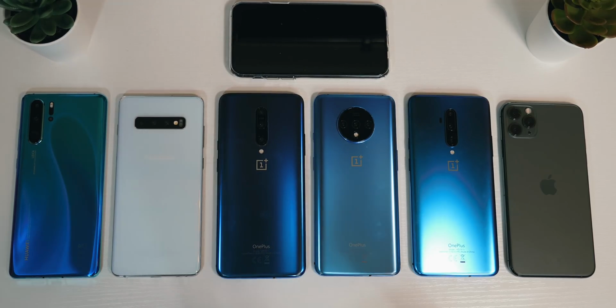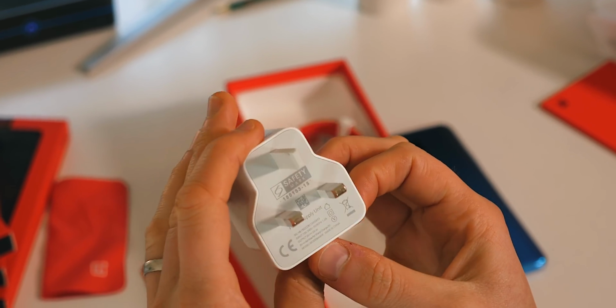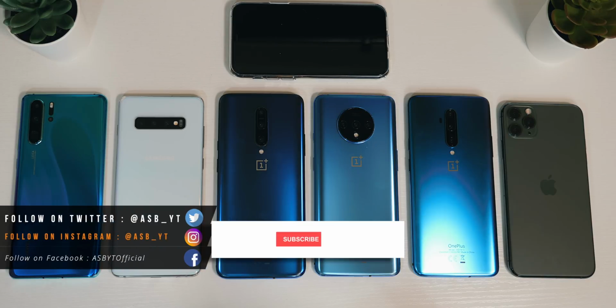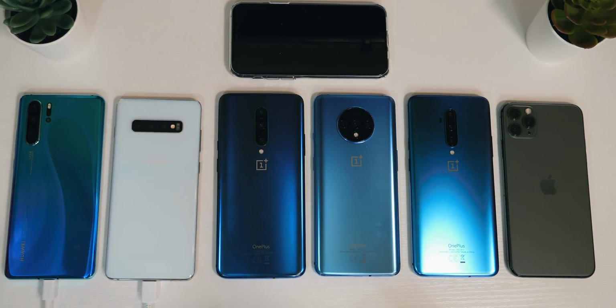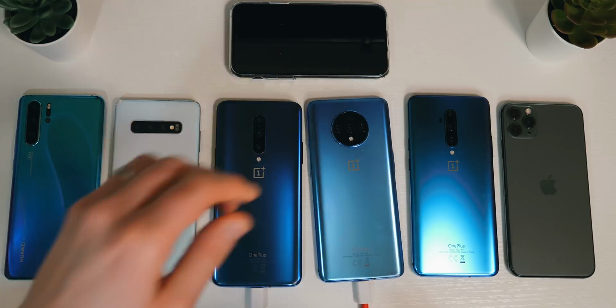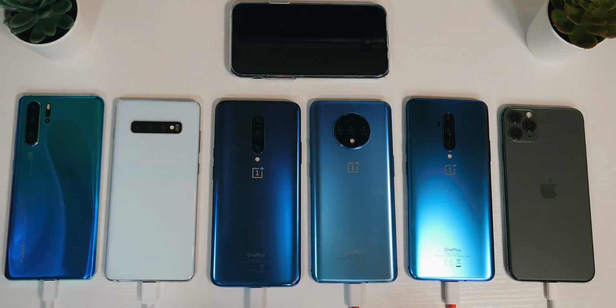It was launched today with, amongst other new features, its brand new battery charging system, Warp Charge 30T. I've been using the device for about a week or so, have already done a full review on the channel, but in this video, it's time to show you the battery charge comparison test I've been conducting to see how it performs versus the OnePlus 7 Pro, the OnePlus 7T, the iPhone 11 Pro Max, the Samsung Galaxy S10 Plus, and the Huawei P30 Pro. Some incredible phones, but which is going to come out on top?